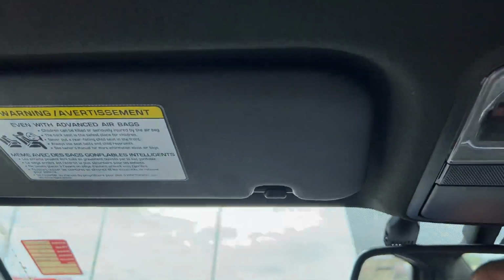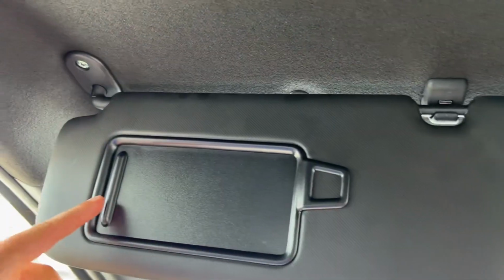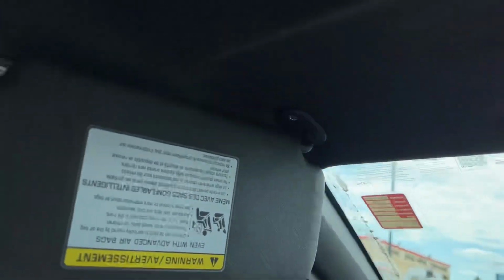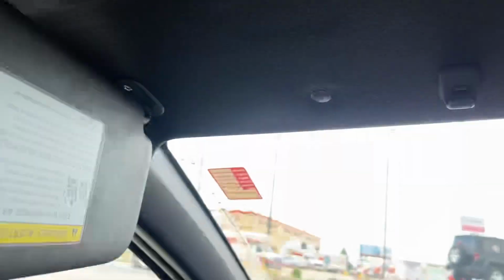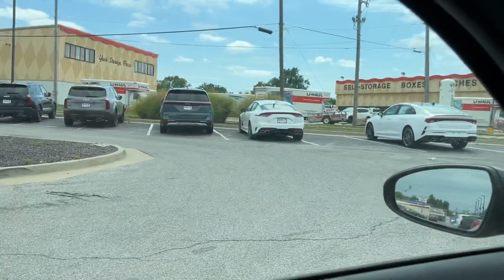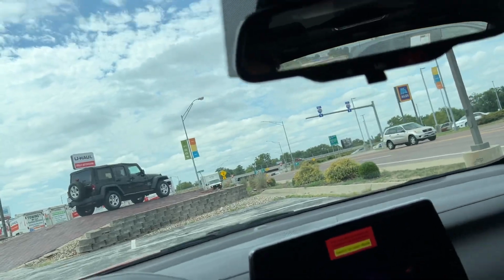Up above on our visors, these are going to be mirrored and have a nice little clip for tickets, and then this will swing out for you, which will shade you for most of the door here. I recommend you get some window tint on here and get this vehicle looking nice and sharp.